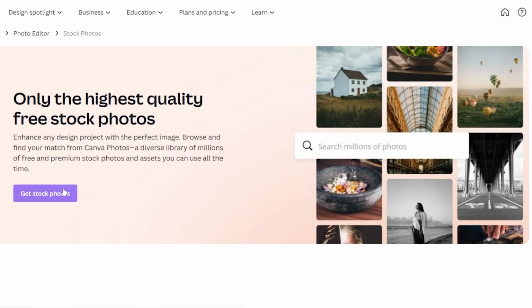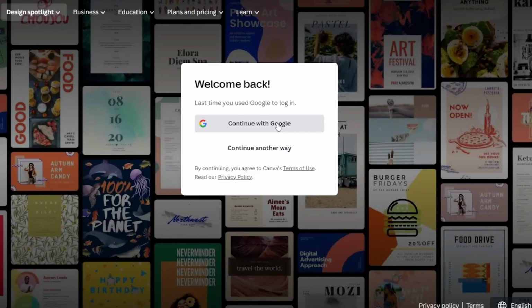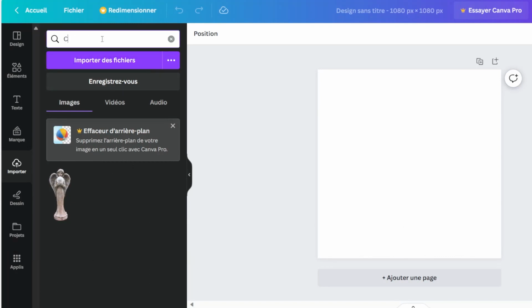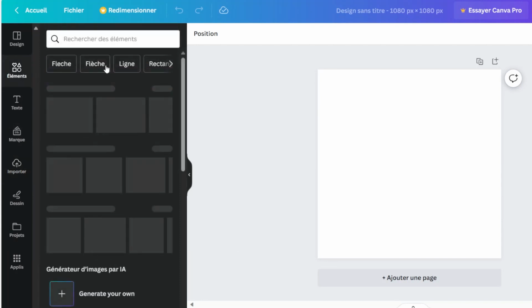We click here and it will ask us to log in or register. You can do that with your Google account. It's easier. This is what we see, and we immediately go to the search bar here. For example, I want crystal balls. We click on the element section.